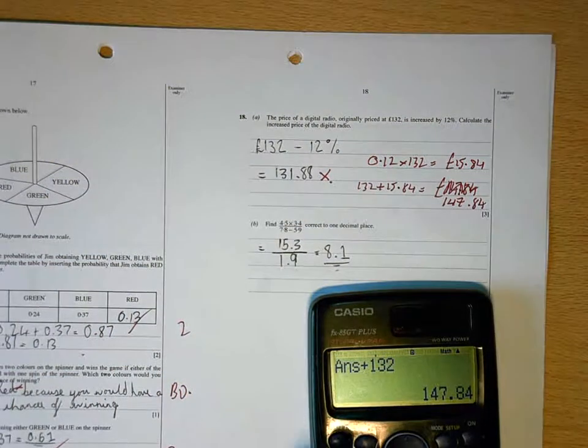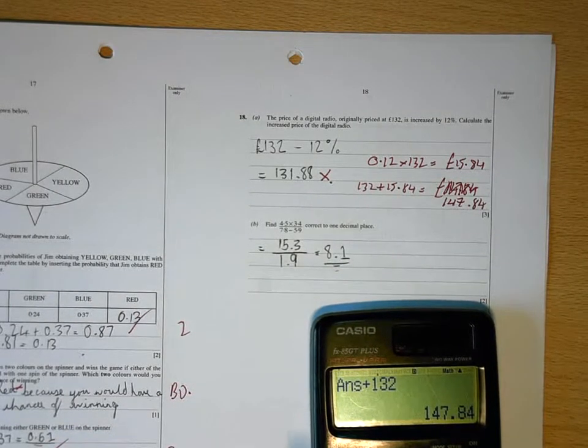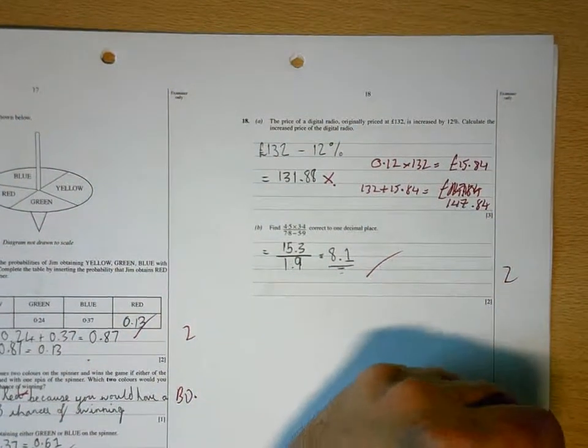Okay, so it's important that you get your head around how to calculate percentages of a quantity, because you've lost nearly 10 marks on this paper just by that one same mistake. That's good. 2 marks for that, 6 for the page.